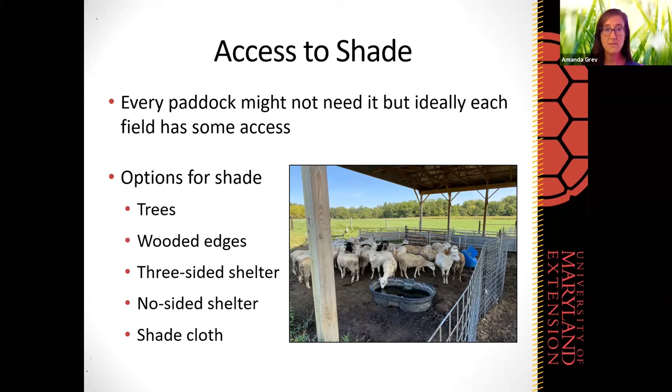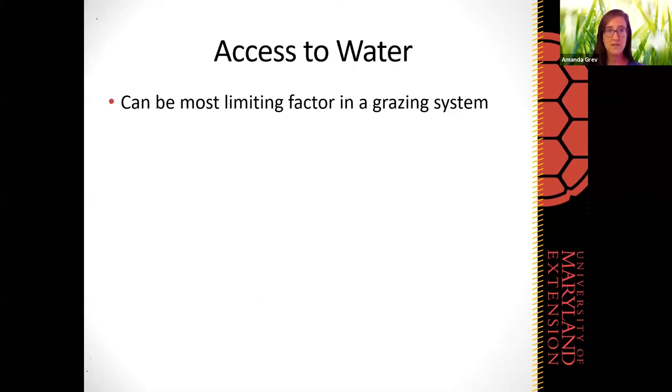Not every paddock might need this. If you're rotating frequently and you time it so that on cooler days, maybe they use the pastures that don't have shade, and otherwise on the hotter days, they use the fields that do. But in a perfect world, each field or each paddock would have some sort of access to shade. For us, the lambs are always able to come into that central shelter system so they can get shade there. Other options for shade are things like trees, wooded edges, three-sided shelters in some of the different fields, no-sided shelters, or shade cloth. There's a lot of different options for providing shade, just something to think about.